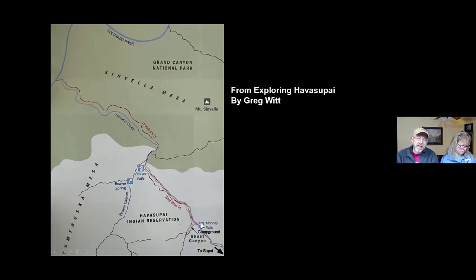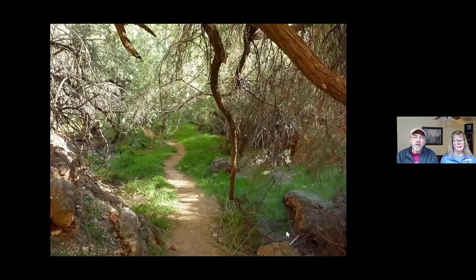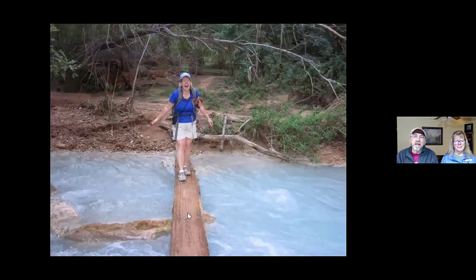So it's 10 miles. If you're in the village, it's 10 miles down, 10 miles back. So it's a 20-mile round trip hike, which we did, and it was a full day hike. Here's some of the trails along the way. You get a lot of shade, a lot of stuff growing there.